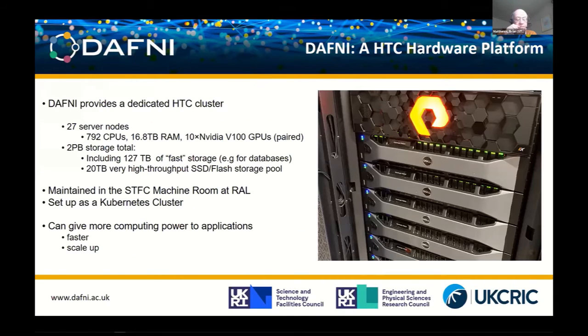I just dropped this slide in because people asked what hardware we have available, and I omitted it from my previous presentation, just to give an indication of the scale. We have 22 server nodes, 792 CPU cores in that, and a collection of GPU nodes as part of that cluster. That's supplemented by 2 petabytes of storage, some of which is very fast storage. In fact, we are implementing some additional fast storage particularly for local data manipulation and databases during model runs.